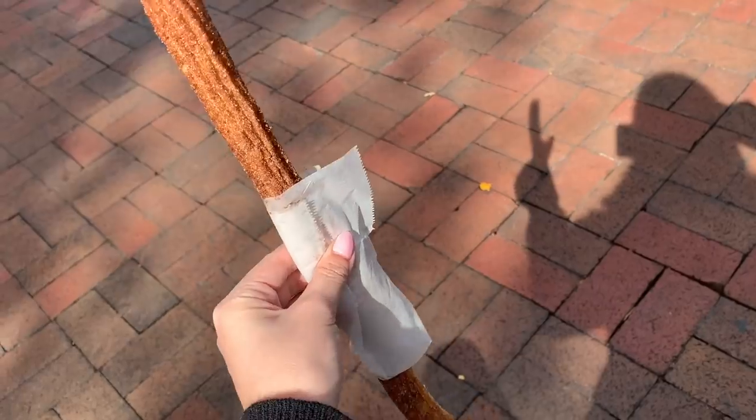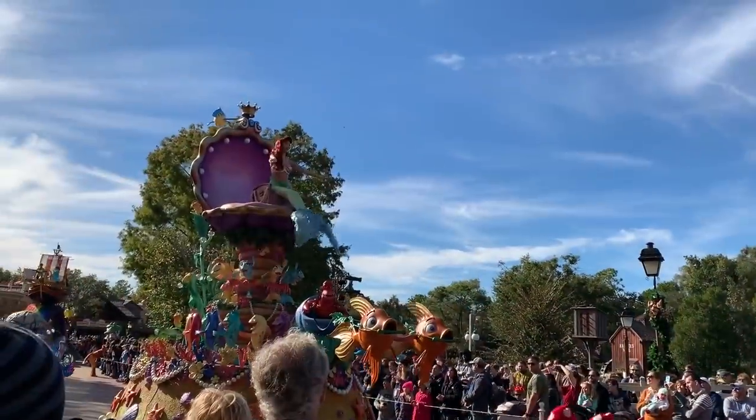First churro of the Disney experience. I don't think this is gonna be the last.